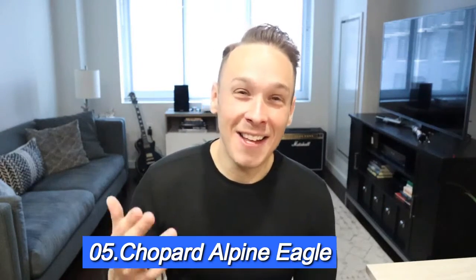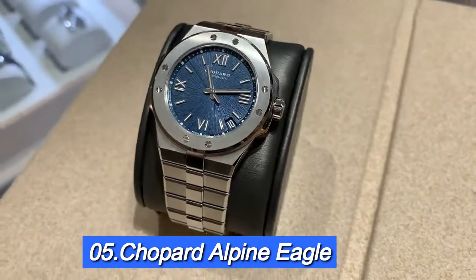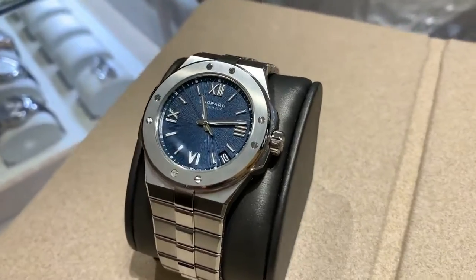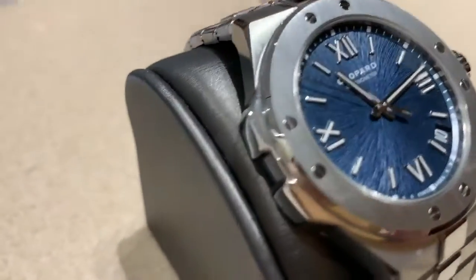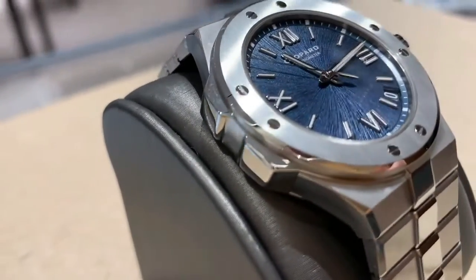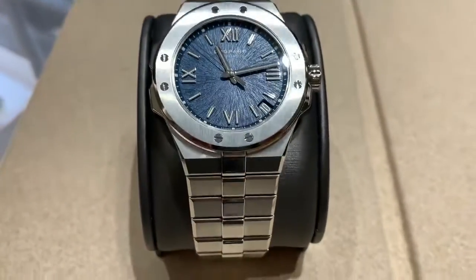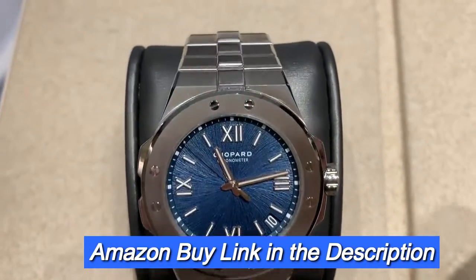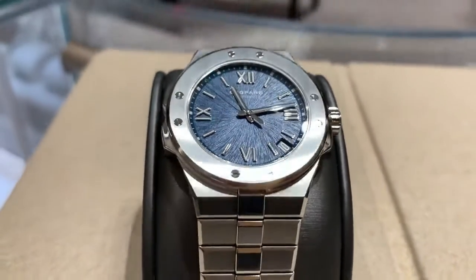And last but not least, a very polarizing watch that, love or hate, I happen to like it, and that is the Chopard Alpine Eagle. Now, this watch was released just a few months ago. It has an integrated bracelet, very reminiscent of a 70s inspired watch. The one thing I don't really like about this watch is the Roman numerals, but I must say the name Alpine Eagle really kind of identifies what they're going for in the dial. If you look at the dial, it's supposed to be paying homage to the eagle's eye.